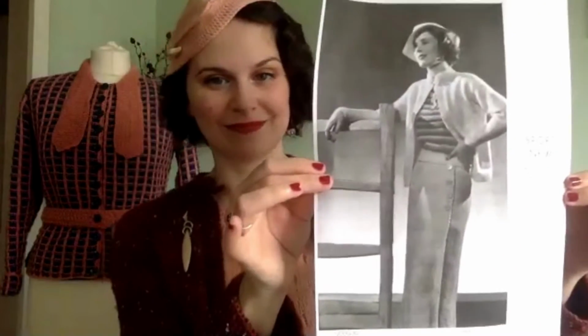This is the pattern, by the way. Yours looks much nicer than that. Aw, well, your jacket is very form fitted. Hers is much longer. Yeah, I made my tension a bit tighter because I wanted it to be a little bit more fitting. So I think this probably would have been originally knit in an Aran weight yarn rather than DK. This one.